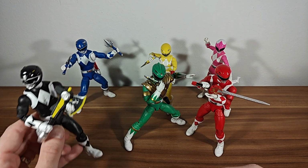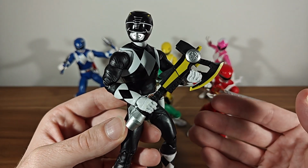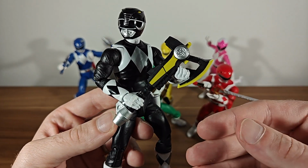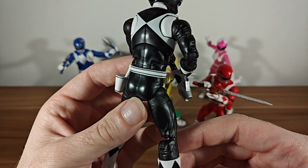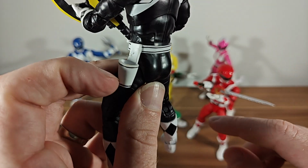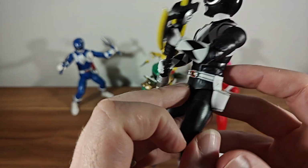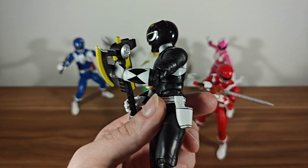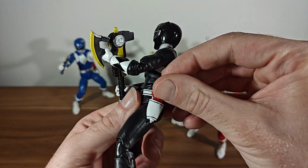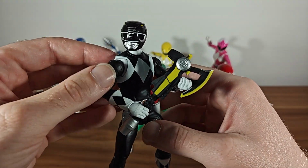If we go to black, I would say black for me has been the best figure. Like everything about him feels good. The paint looks amazing on him. He came with all of the correct accessories. His joints feel really good. Even his belt, you can kind of see under here, the connection is good. There's a little bit of roughness here on the holster, but that obviously can be hidden when you put his blaster in, like so. And yeah, black is really good.